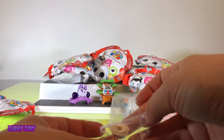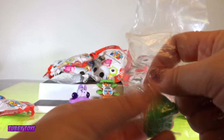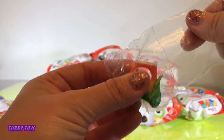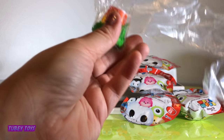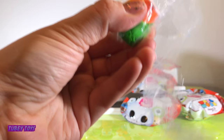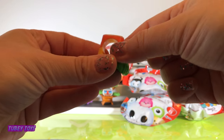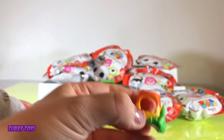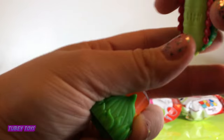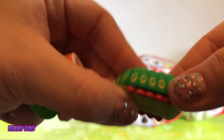Ooh, good candy corn. Ooh, love him. He's so cute. What's he in? He's in the candy corn! Oh my gosh! So cute! Aww! So what's really awesome about this is you can incorporate a small size Tsum. Let's see. Look at Heimlich. He's so cute. He was trying to walk to his friend.